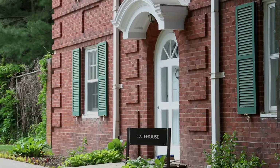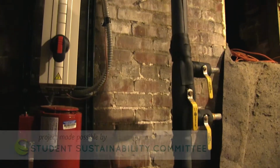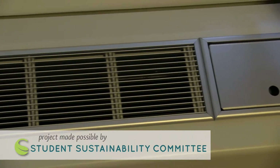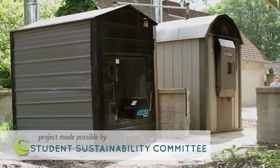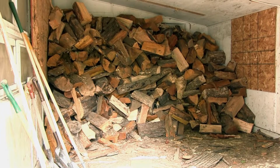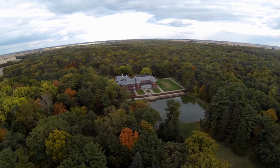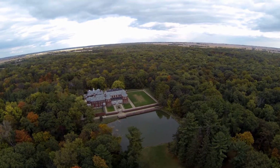We were able to install geothermal in the gatehouse, and the geothermal is nothing but a ground source heat pump, and so we're using the Earth's natural temperature to both heat and cool this facility. We use a wood-burning furnace to provide heat for most of our outbuildings, and that works all winter long. Every day our crew loads up with wood before they go home at night, and all the heating is done by that system. And we have 1,500 acres of woodlands. We have a lot of wood resources here.